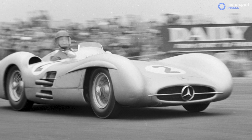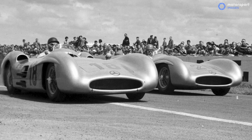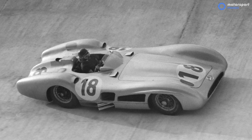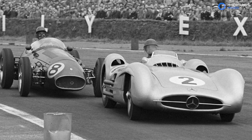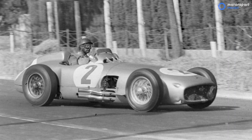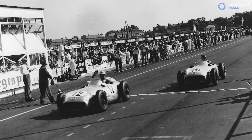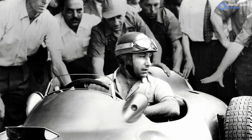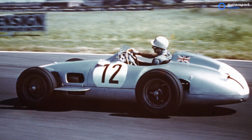The W196 initially appeared with an attractive streamlined body, in which form it won the 1954 French and Italian Grand Prix, the 1955 Italian Grand Prix, all high-speed venues. But the car wasn't easy to place through the corners, and the open-wheel variant was favoured by lead driver Juan Manuel Fangio. This version won 6 World Championship races, helping Fangio to his second and third world titles, and scored a remarkable 1-2-3-4 finish at the 1955 British Grand Prix.